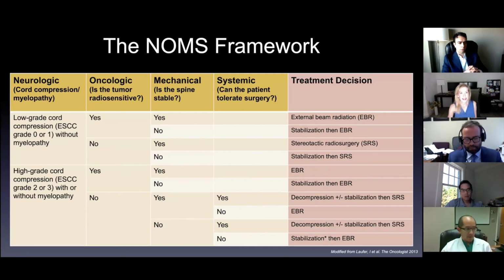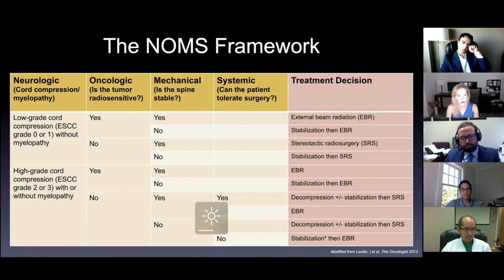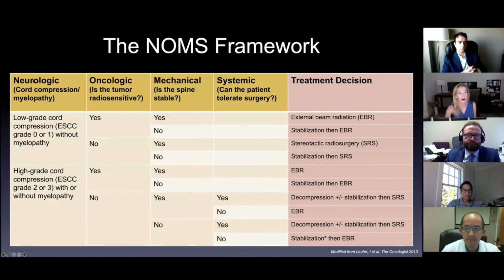So this is the NOMS framework that Dr. Rasouli just mentioned. It's very complicated. Like I said, we won't go through it now, but these are the different considerations that can lead to what kind of treatment you get. Just as an example, neurologic, the degree of cord compression. If you have high-grade cord compression, a person comes in, there's a lot of tumor, like the case I showed you a little bit ago, compressing the cord, that person will be treated differently than somebody with low-grade cord compression from epidural disease.